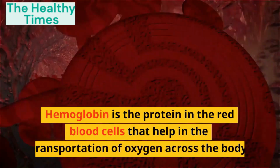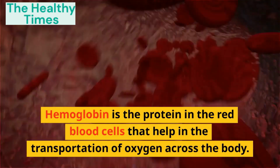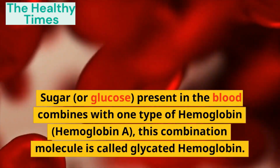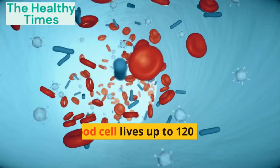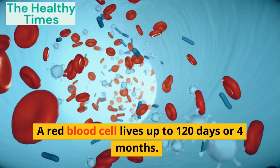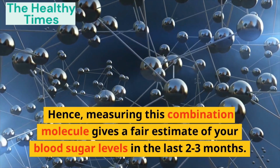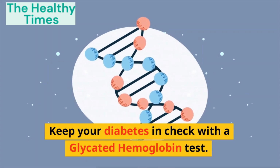Hemoglobin is the protein in the red blood cells that helps in the transportation of oxygen across the body. Sugar, or glucose, present in the blood combines with one type of hemoglobin, Hemoglobin A. This combination molecule is called glycated hemoglobin. A red blood cell lives up to 120 days or 4 months. Hence, measuring this combination molecule gives a fair estimate of your blood sugar levels in the last 2 to 3 months. Keep your diabetes in check with a glycated hemoglobin test.